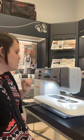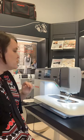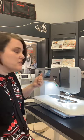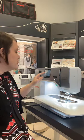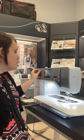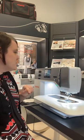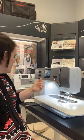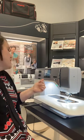And one of the things I love is that when you go between stitches, so if I go from my straight stitch to my zigzag, for example, the machine actually remembers the changes that I made. So if I go to the zigzag and make it wider, go back to the straight stitch, when I return to that zigzag, it's still wide. It remembers that change. That's what we call a temporary altered stitch memory.